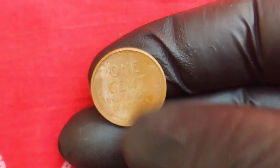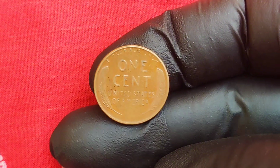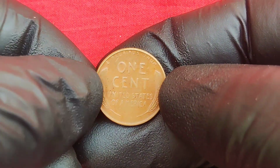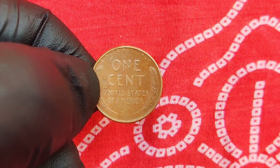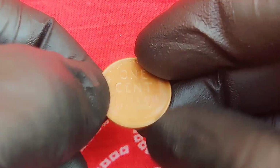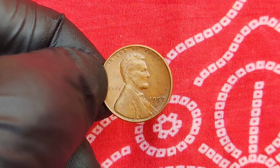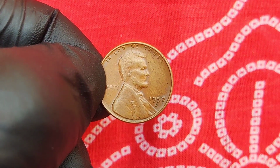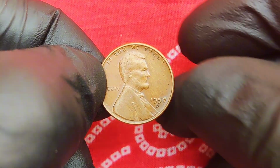A single cent that carries the weight of an era and the value of a treasure chest. Its market graph points only upward, proving that this little piece of yellow-shaded copper is far more than a coin. It's a golden legend. If you are hunting for this gem, keep your eyes open for that subtle golden tint. It is not paint, it is not polish. It's natural toning born from the perfect storm of chemistry and time.